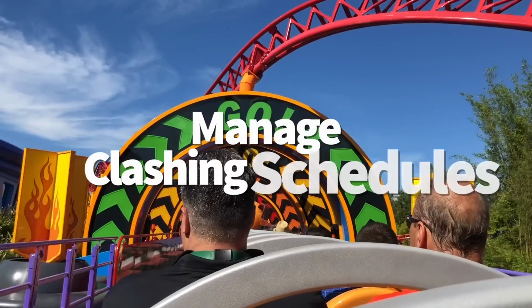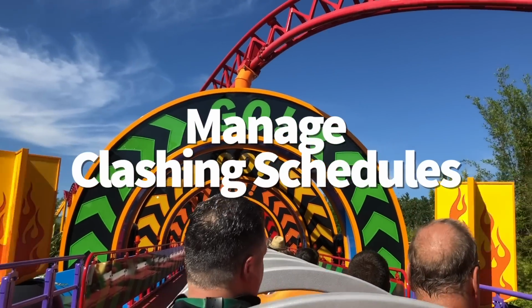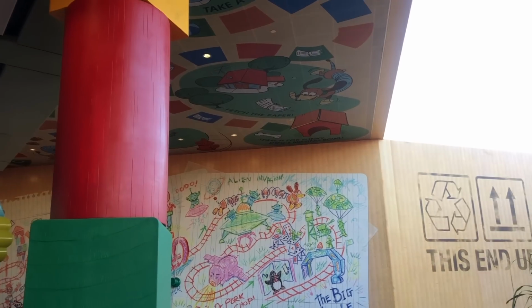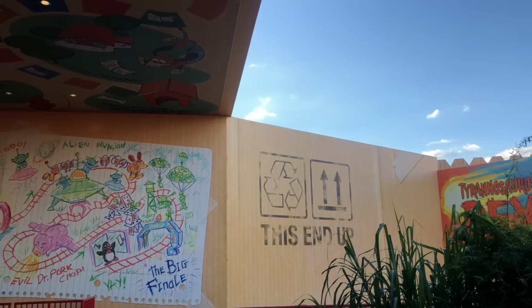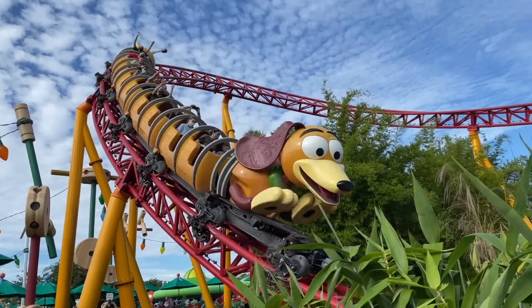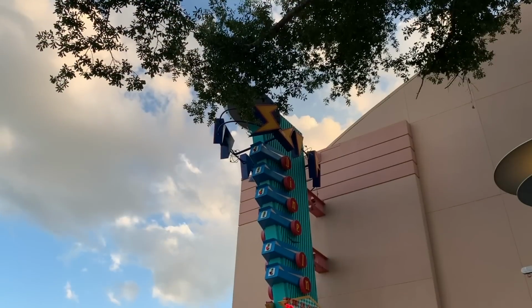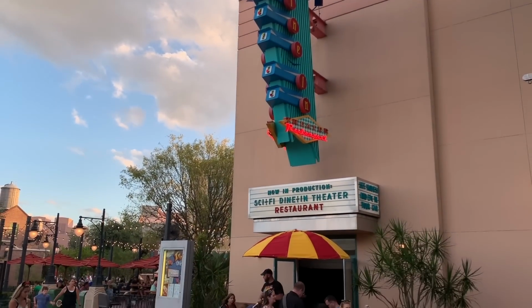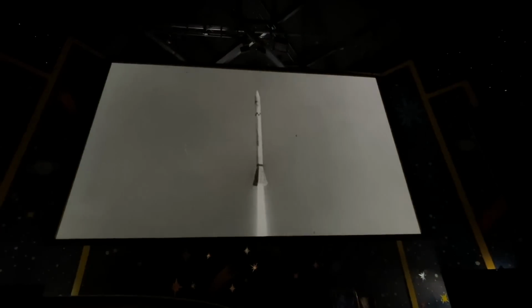Now, this next tip is kind of in the same vein as the last one. Hypothetical situation. Let's say you end up snagging a Slinky Dog Dash lightning lane, a ride that your kids are super excited to finally experience for the first time, but the next available return window you were given is the exact same time as your Sci-Fi Dine-In dining reservation that you made in advance 60 days ago. What do you do now?